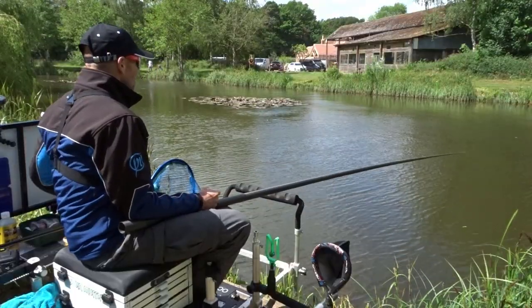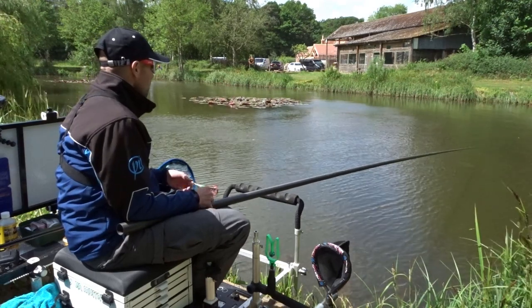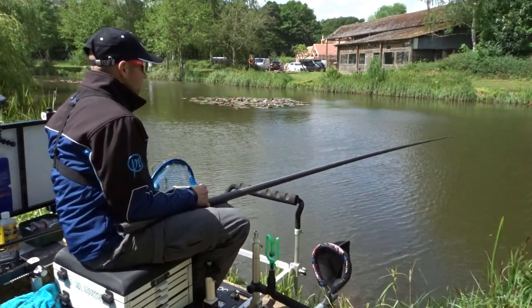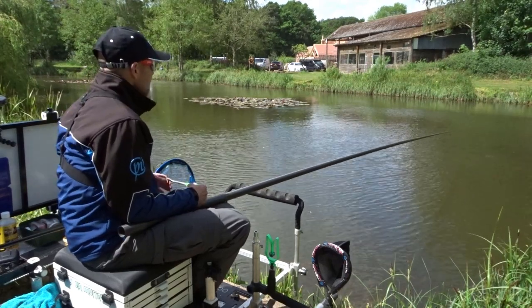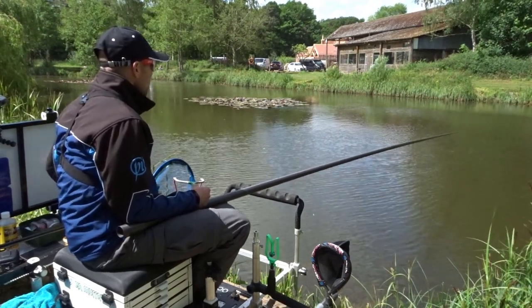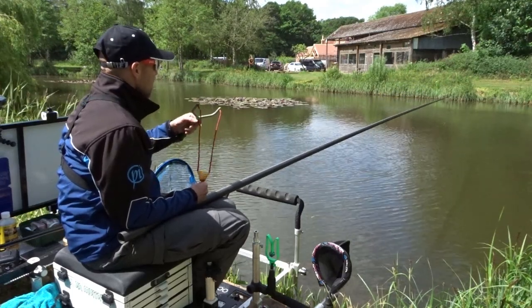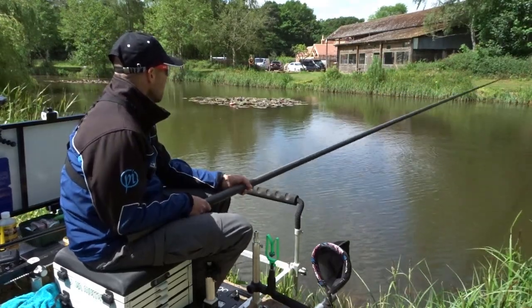So we're down to about 9 metres of pole now. Oh, there's a couple of great big carp just swimming past the end there. Not interested in feeding though. We'll see whether we can entice any later. There's an awful lot of silverfish out there though. They are mopping these maggots up. They're crafty.